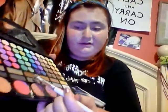So, I'm gonna go for this one. It's like a brownish gold. It's shiny. So I'm gonna apply that up here. Take this one next to it and apply it near the corner of my eye. And then there you go, like I already see it.